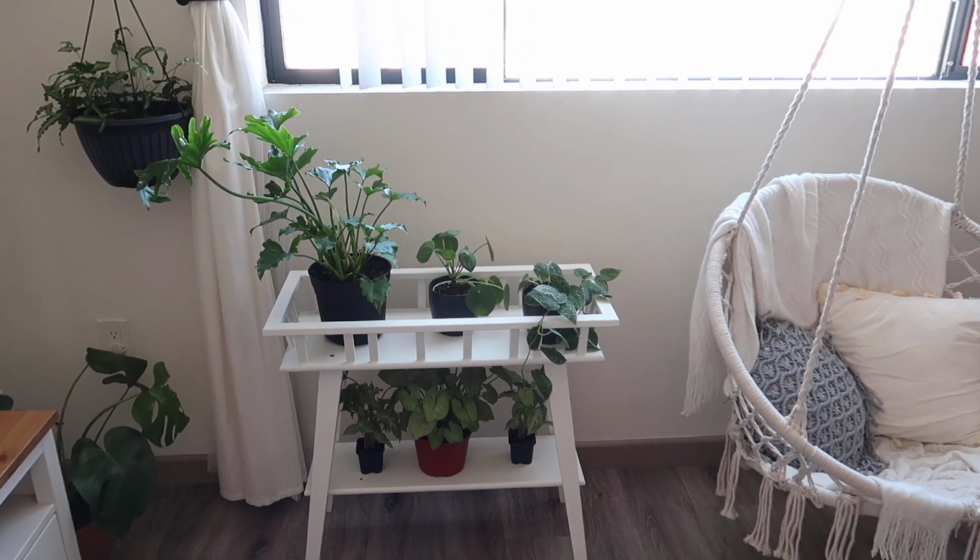Before, my stuff was just on the floor and not getting enough light, and I put this philodendron selloum on the top shelf, and ever since I did that, it's been thriving and growing a ton of new leaves, and you can even see them kind of reaching towards the sun. So I think it really likes a lot of sun. I'm really happy that I got this plant stand.